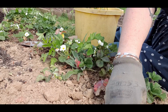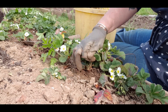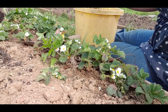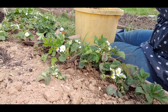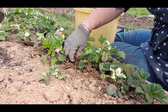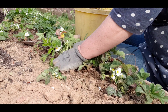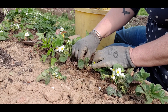So the year that you first plant your strawberries, you're not really going to get much, if any, fruit from them. These plants have been in for a few years now, so they are getting a bit past it, to be honest. Mum's planted up a fresh new bed over in our second allotment, so we're not really expecting to get much, if any, fruit from those, which means that we really need to just make sure that this little patch does as well as possible.